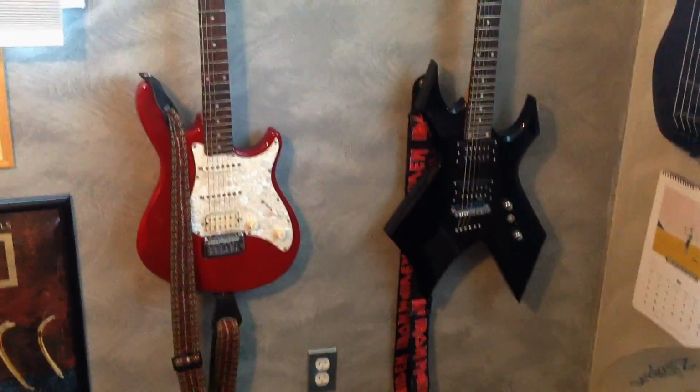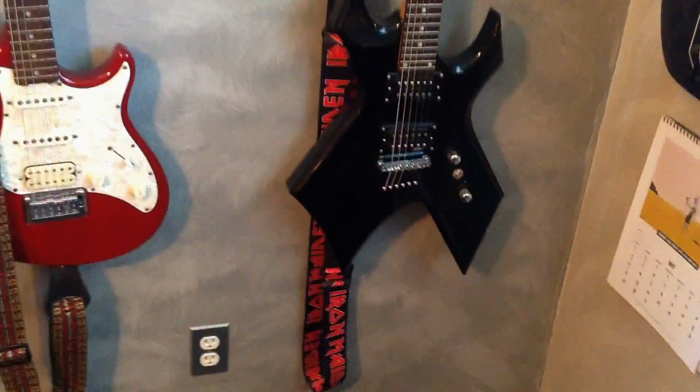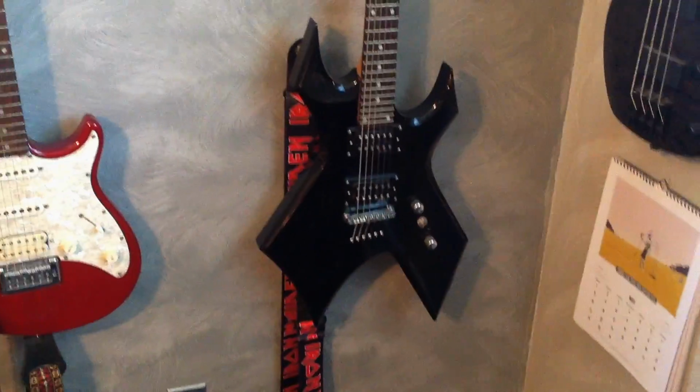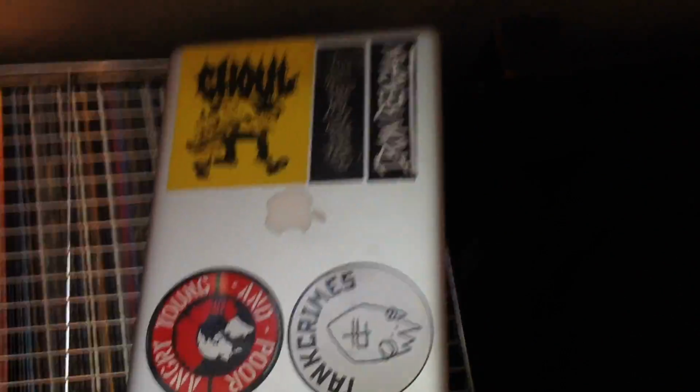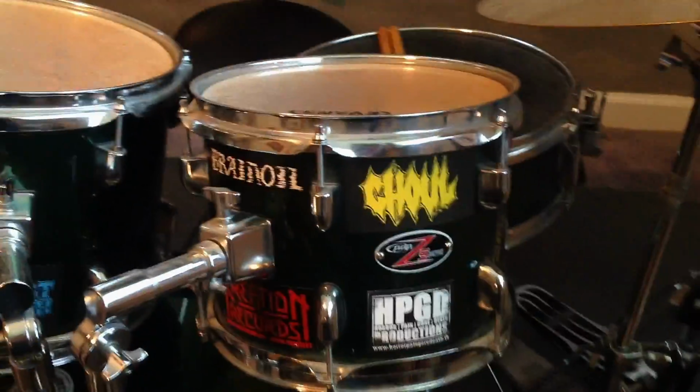I mean, you gotta talk about the instruments. Look, the guitar strap is Iron Maiden. You can't get much more metal than that. But we can't forget to talk about the stickers. Look at all these stickers I have on my laptop and on my drum set. You wanna know where I get these from?